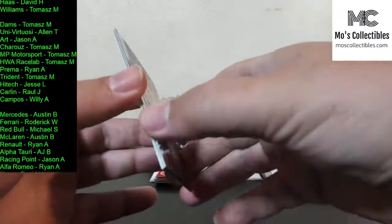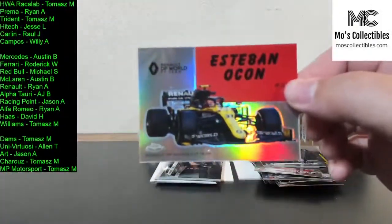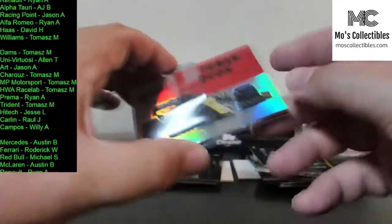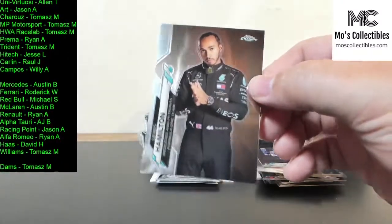Then we got Kvyat, Raikkonen, and Sergio. Ocon on the 54. He's got a little bubble right above team there, or card stock, I think. Number 1 for Lewis on the base.